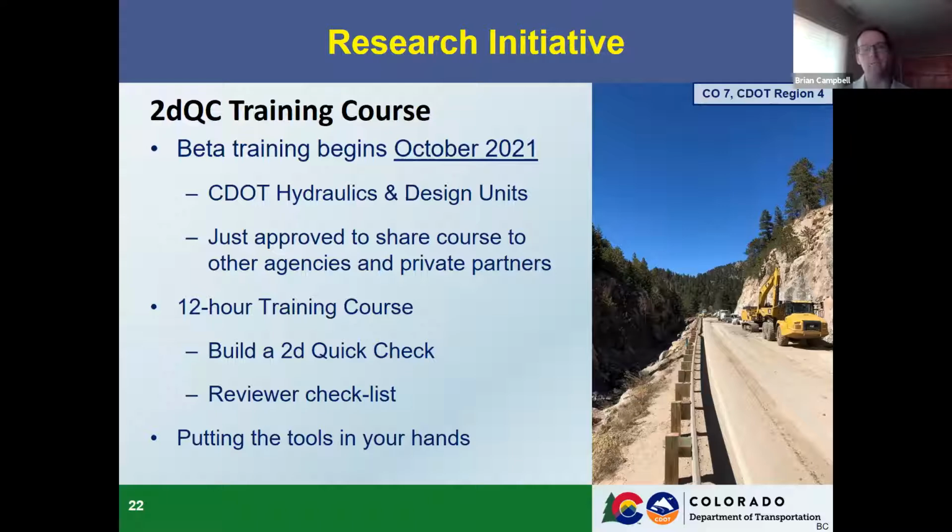So we begin developing this training course that we plan to launch in about October of this year. At this time, we're launching it to our internal hydraulic engineers to build that confidence I was talking about. But we have been given approval that once we brush it up and we're confident with it, we can share it with our other agencies and other private partners that are interested. Like I said, it's not reinventing the wheel, but we're going to emphasize more on this quick check procedure. How do you download the data? How do you pull together something quick? And with the intent of coming back into it with the final design later, if needed.